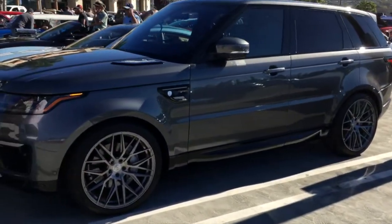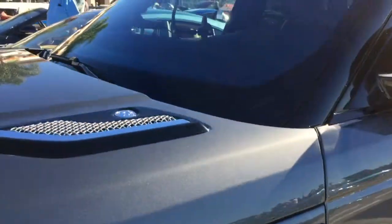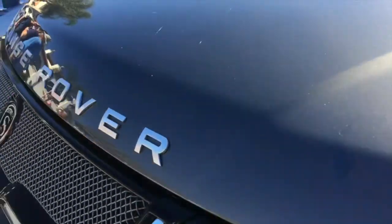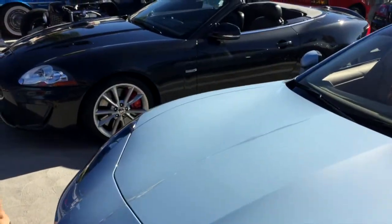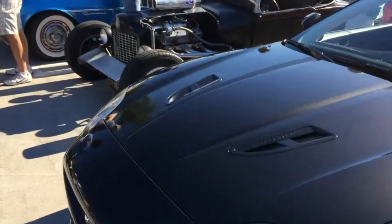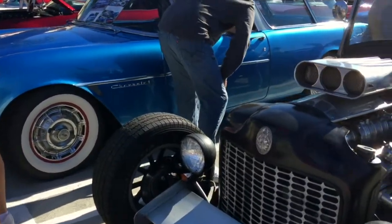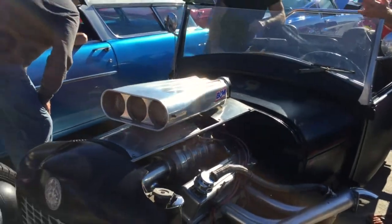Range Rover, running a Strut pack. That's the vents on the side and on the hood, and then the Strut grille as well. And then a Revero, which is of course the Karma Fisker, which they've rebirthed now. Next to a Jaguar, and a really cool looking old hot rod. Check this out, the grill on this thing. I could be wrong, but that looks like an old tractor grill to me. Running a blower, small block Chev.